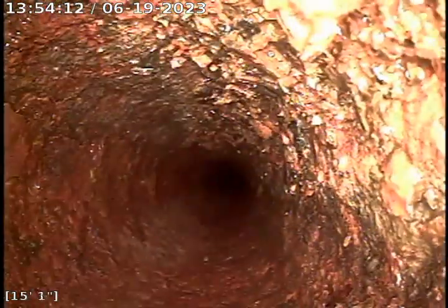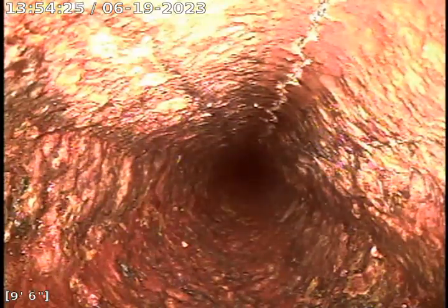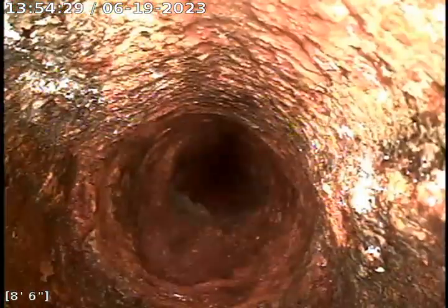And again, a little more debris in this area. That's just some loose cast iron. As we pull back slowly, you can see that the crack there is at the top, but that's actually the bottom. Our larger camera here doesn't have a self-leveling feature, but you can see that the crack is in that line. Again, we'll continue to pull back slowly. There's a tie in there.